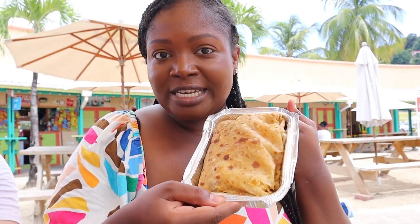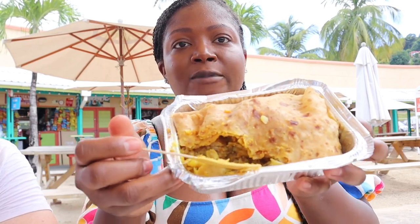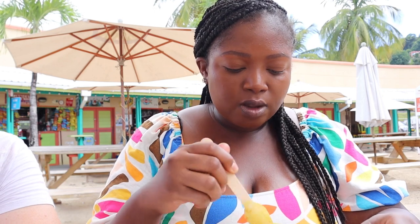Just got our food. We got some chicken roti. I've never had roti before. This is what the roti looks like. How do I explain it? It's not like a patty, right? Well, I think the roti especially is the flatbread, and then it can have different fillings and stuff like that.